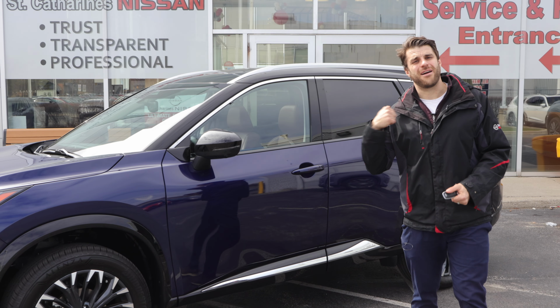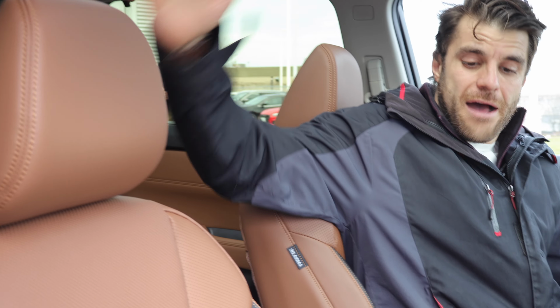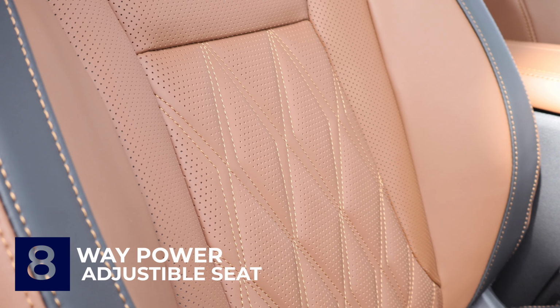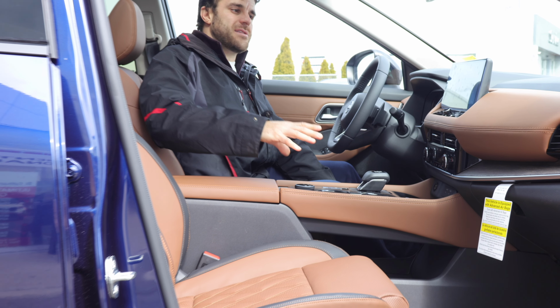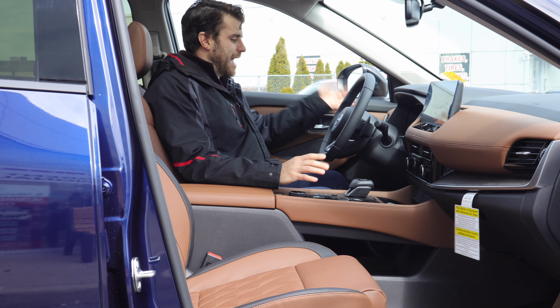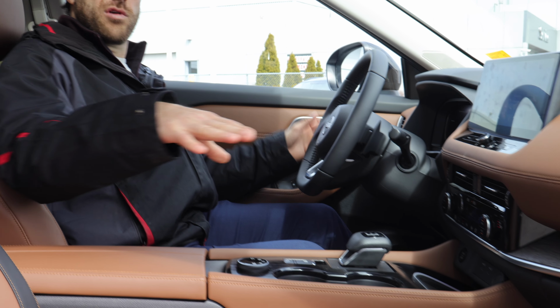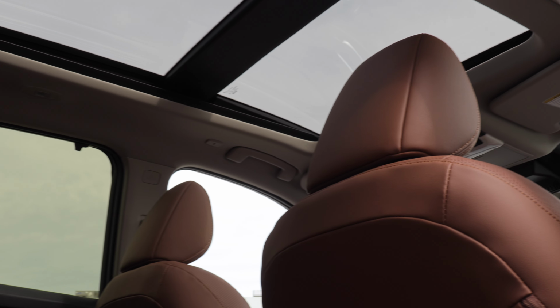But let's check out the inside of the 2024 Rogue. So a lot of new stuff here when we jump in. Automatically, I see this new brown leather interior. So that's new for 2024. Now these seats are gonna be 8-way power adjustable driver's seat with the 2-way adjustable lumbar support. And then you have a 4-way passenger seat. Now the front seats and rear seats are heated in this Platinum model, and the driver's seat has 2 memory positions. So that's a lot just talking about the seats, but I love the new contrast between the brown and the black. Kind of wish they went with the black headliner, but they stuck with the beige.